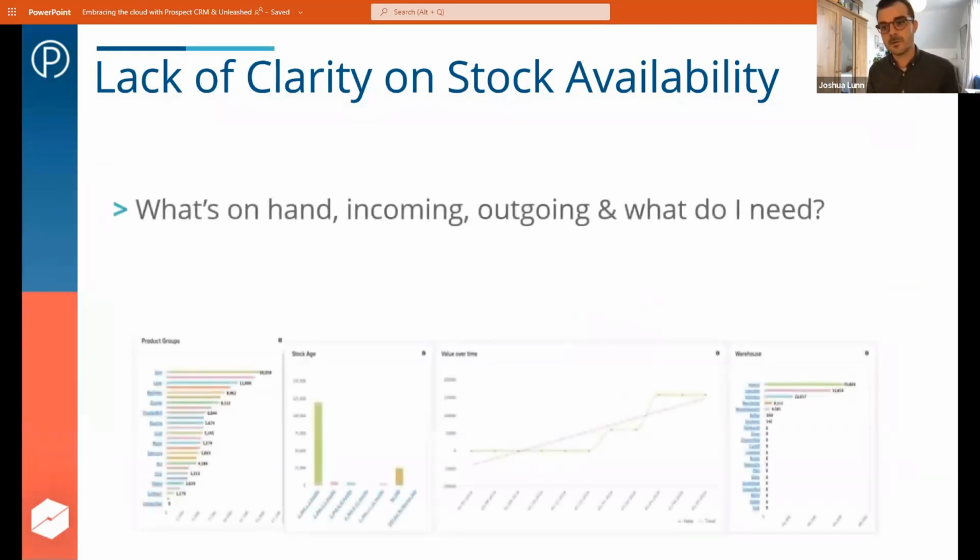But it does go without saying that within Prospect, because Prospect is pulling that info from Unleashed, you wouldn't necessarily need to go to these reports if you were just on the sales team. And we'll talk about that a little bit later. But by far and away at Unleashed on our side, the biggest question that we get, the biggest challenge that we come up against is, I've got no way of knowing right now what is on hand, what's incoming, what's outgoing, and what do I need to reorder or resupply.